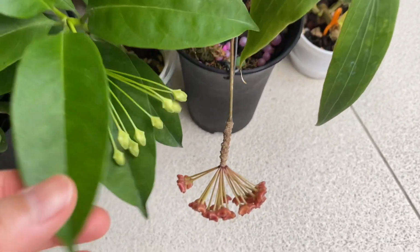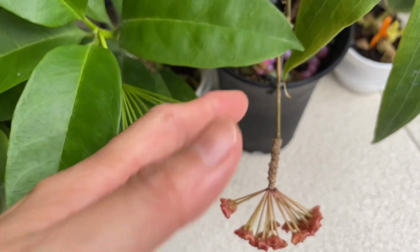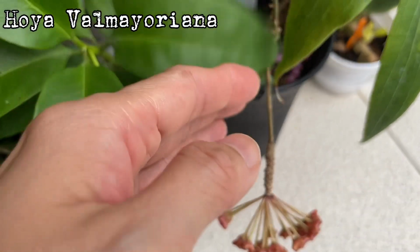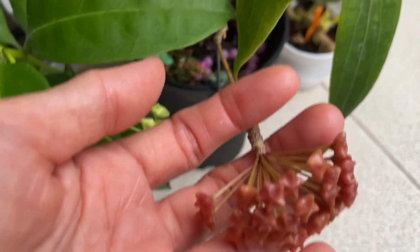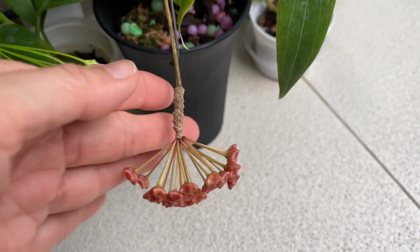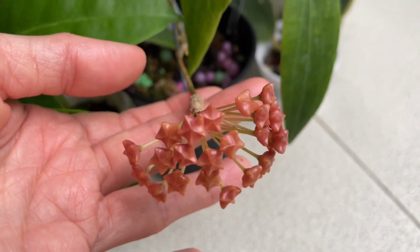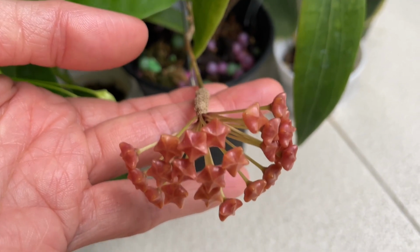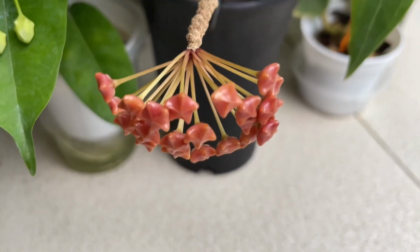And over here next to my Multiflora is this new Hoya that I have added to my collection, Valmayoriana. Sorry guys, as you know, I'm always bad at the Hoya names pronunciation, but I do try. And this one is budding up as well. I really like this Hoya. The reason why I added it into my collection is really due to the flowers. I have seen it bloom before. It's a very intense kind of orangey and red color. So I am really happy that it's budding up now.